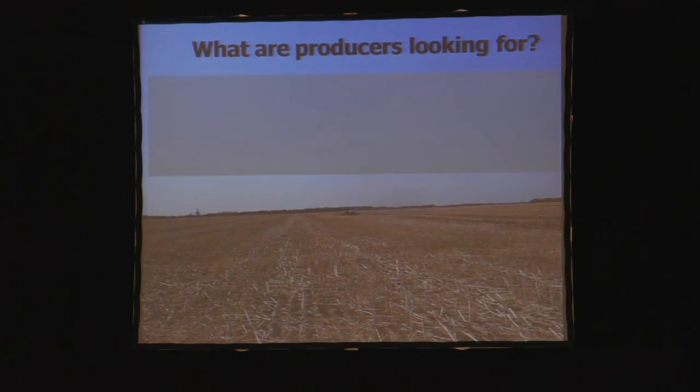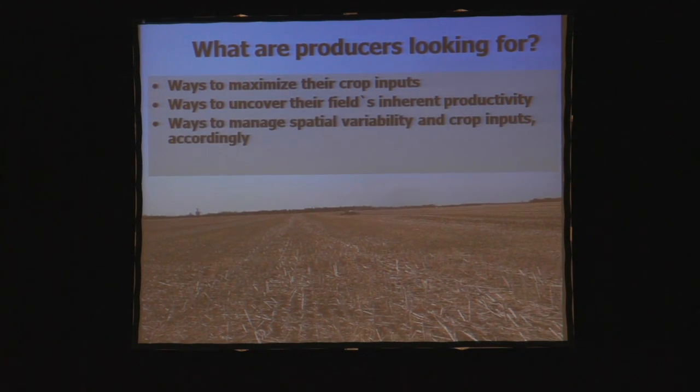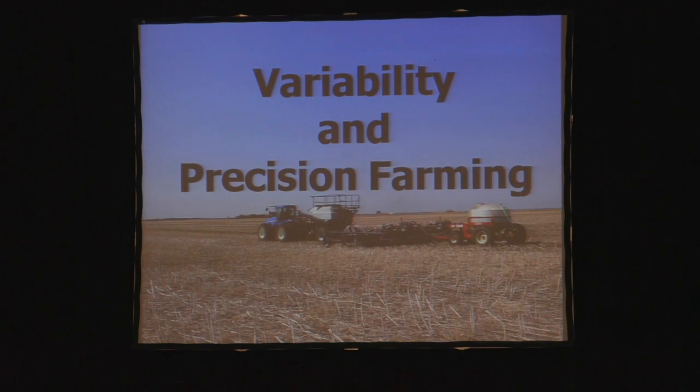So what are producers looking for? Producers are looking for ways to maximize their crop inputs. They're looking for ways to uncover their field's inherent productivity, ways to manage spatial variability and crop inputs accordingly, and of course economic viability and prosperity.